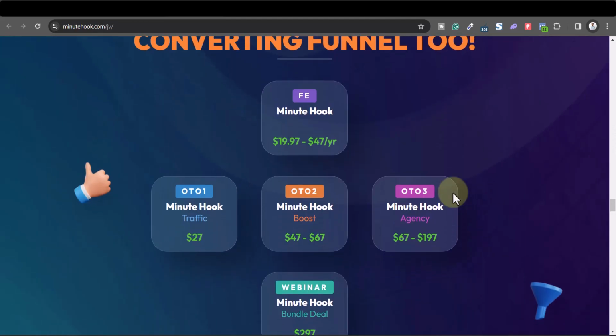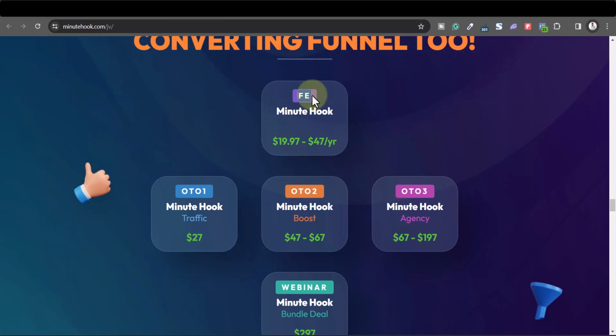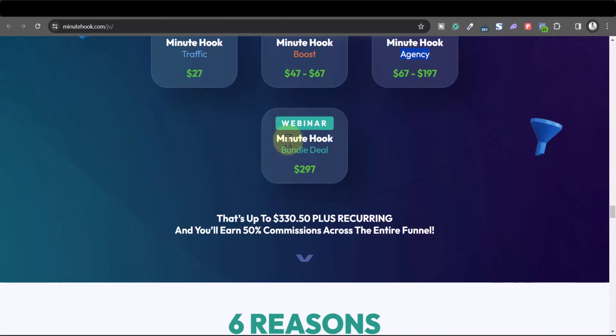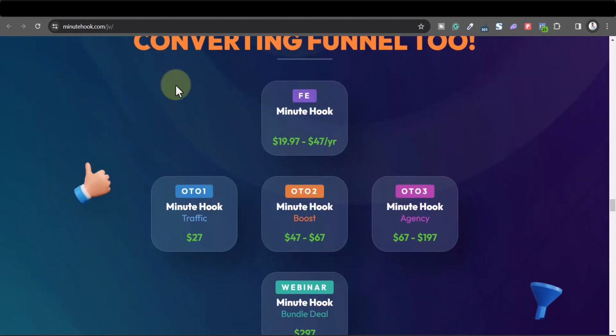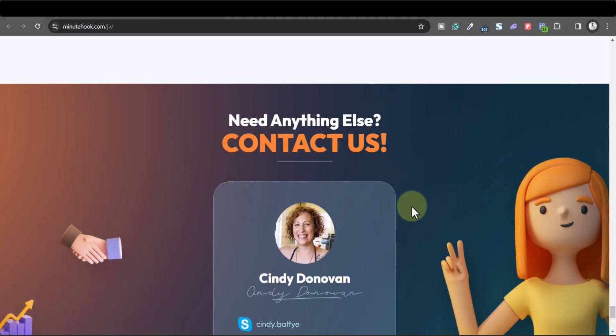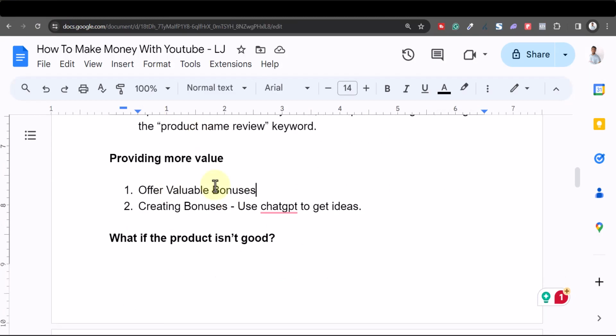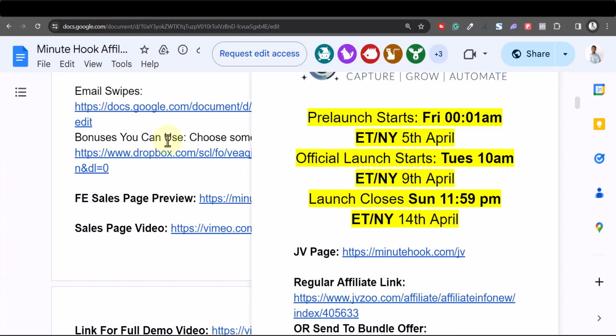So this is actually pretty good, and this is the funnel that you need to look into as well. So for example, if someone buys it, this is the front end funnel. So $19.97, if the commission is 50%, you will get half of that. Okay, then there's upsell number 1, upsell number 2, upsell number 3, and if you promote a webinar, you make about $190 or something. So that's up to $330 plus recurring, and you will earn 50% commission. So that is 50% commissions over the entire funnel. So that is pretty good, and I think this product looks pretty good. Okay, and you can contact Cindy via Skype, Facebook, or email to get the review copy. Alright, so once you got the review copy, you will create valuable bonuses. So here they already gave you the bonuses that you can use.